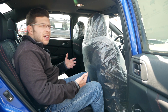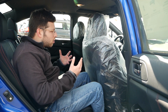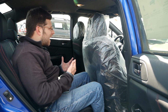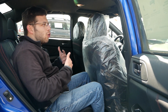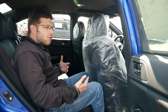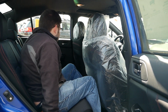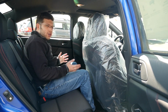Now, obviously, I'm 5'5", so I'm not the tallest person out there, but most likely you're not going to have people that are always tall or a lot more adults back here all the time. So I think when it comes to rear legroom, that's a bit overstated or overrated in my opinion, because you're mostly going to have either kids or smaller people back here, especially if you are a younger enthusiast with a growing family.